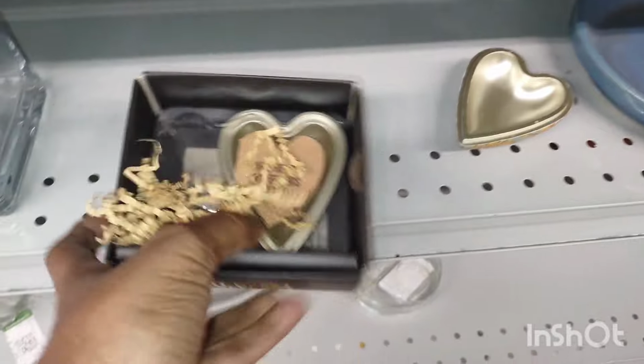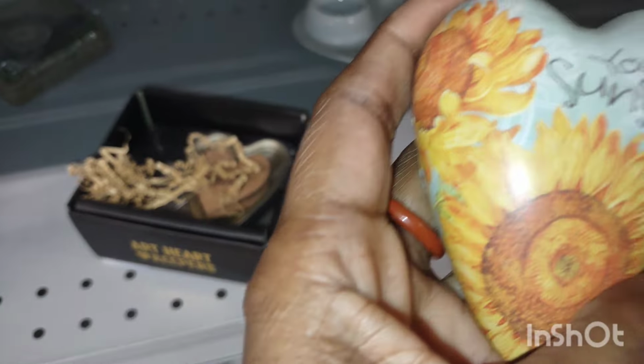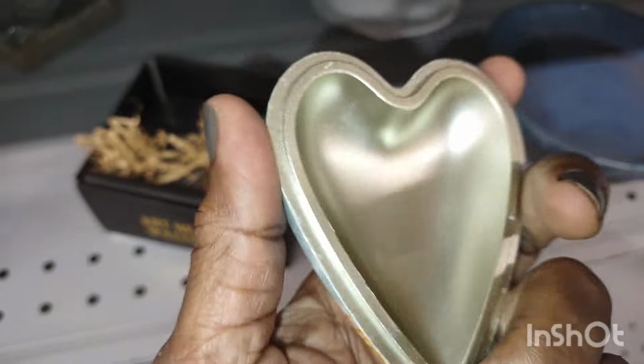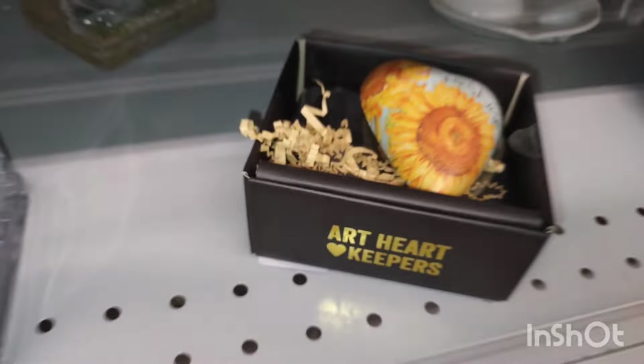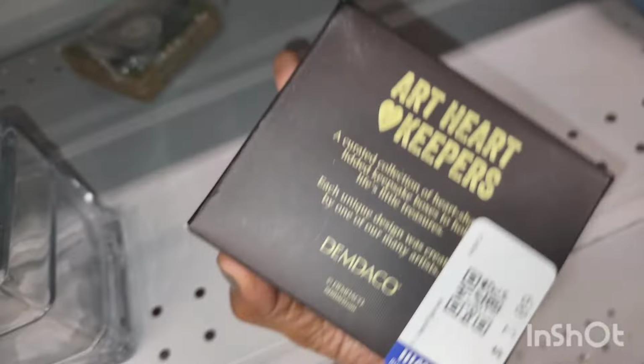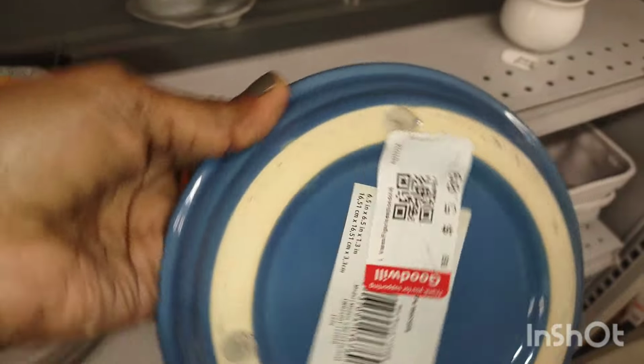It was a heart, brand new in the pack. And you can tell someone opened it to see what it was and never closed it back. I never saw that. It's metal on the inside, ceramic on the outside, with a beautiful sunflower. Art Heart Keepers. That's a beautiful find. I don't know why I didn't grab it. I know someone would love to buy it.